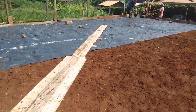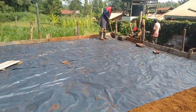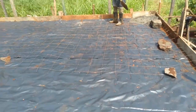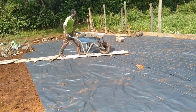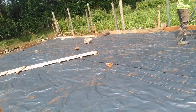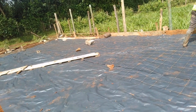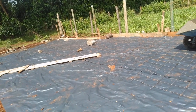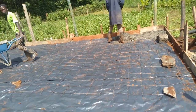So today they have to start with the laying of the DPM, damp-proof membrane, which is a polythene of 500 gauge. Then put the BRC. Then we do now the mass concrete laying, in readiness for block laying in 2 days' time after curing for 1 day. So that's where I will be headed to today.